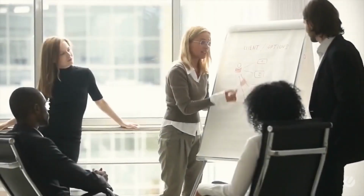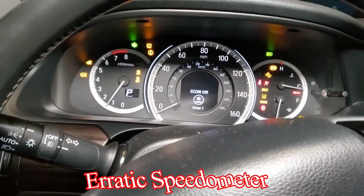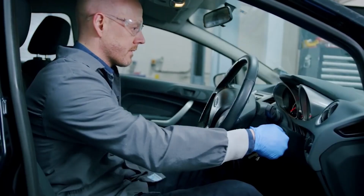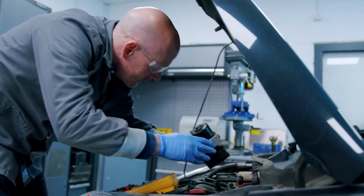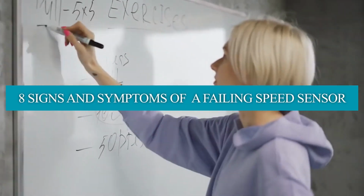Here are some additional tips. Warning signs. Symptoms of a bad speed sensor can include an erratic speedometer, malfunctioning cruise control, ABS warning light activation, and issues with transmission shifting. So here are 8 signs and symptoms of a failing speed sensor.